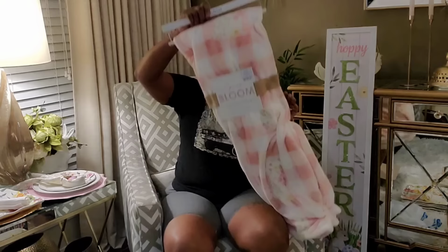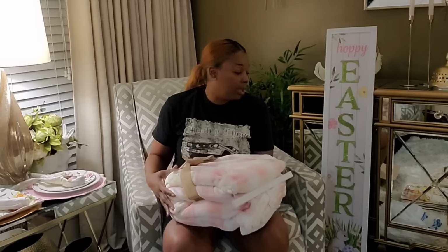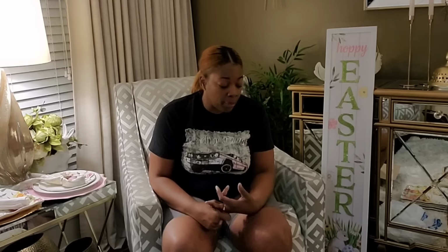So y'all seen this, I got this from Ross. All the Rosses have this. And I don't know why I didn't get it when I first went to Ross. Because I had been going into Ross like every other day, just looking around. And I didn't spend a lot of money. I gave myself a budget. I gave myself a budget for Ross of $100. And I gave myself a budget for Amazon of $100.